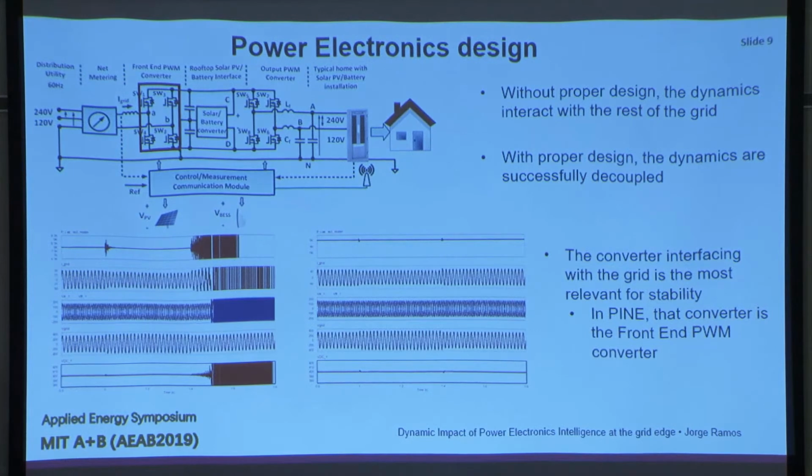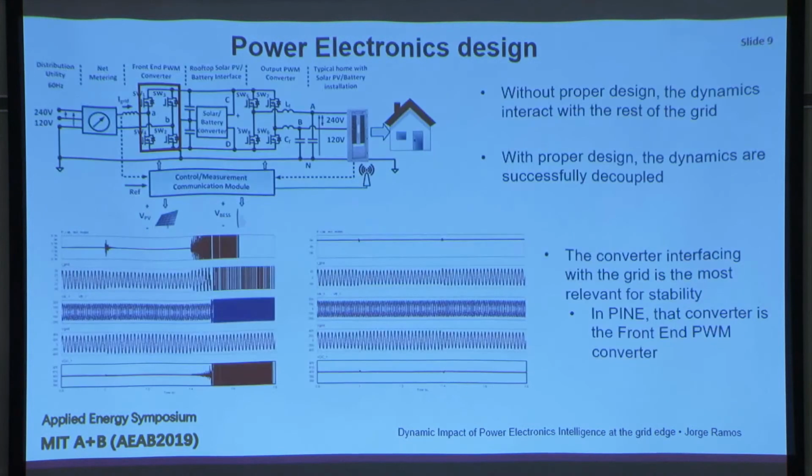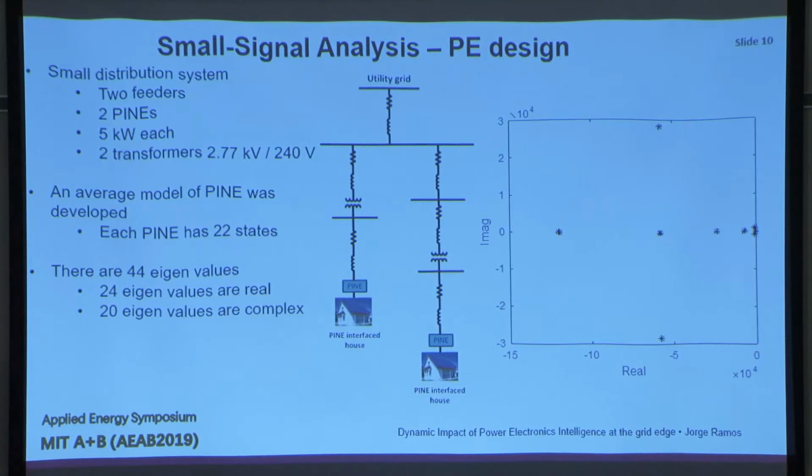The most important part of any converter is the part that interfaces the whole topology with the grid. To talk more about the power electronics design, what do we mean by that? Power electronics design means the design of the input inductor, the DC link capacitor, the control of your active rectifier, or the control of your output inverter, the design of your filter, etc. But the most important part is the active rectifier.